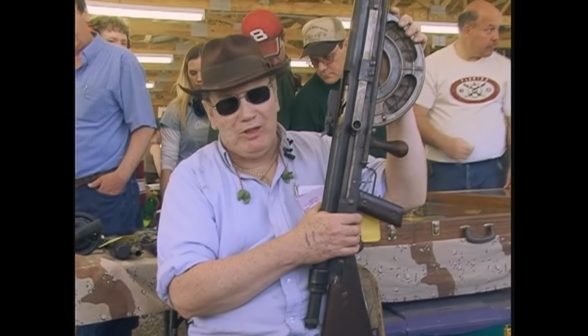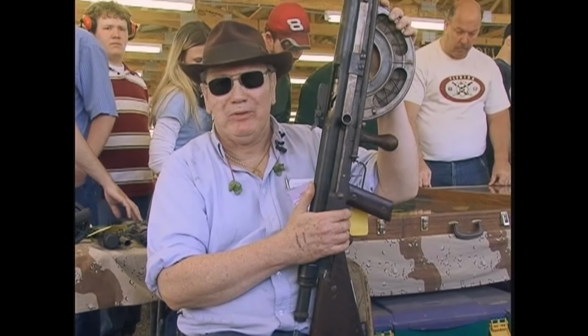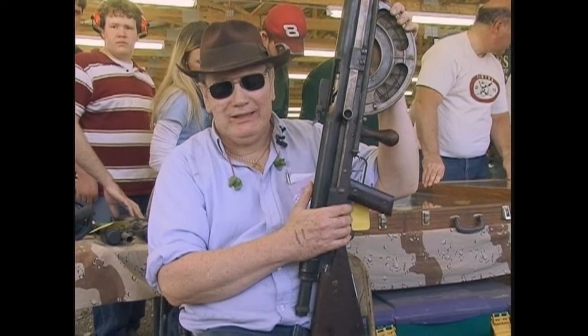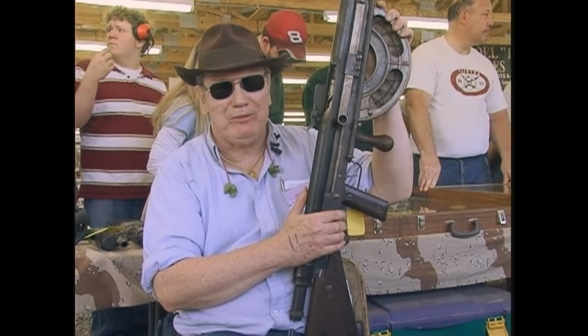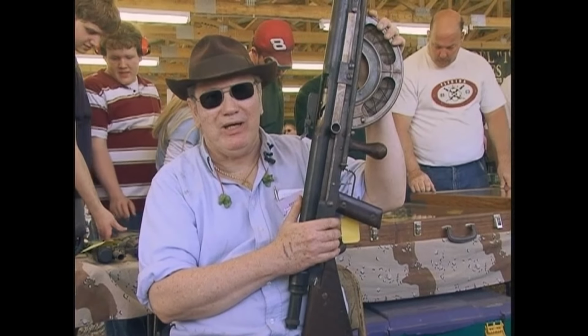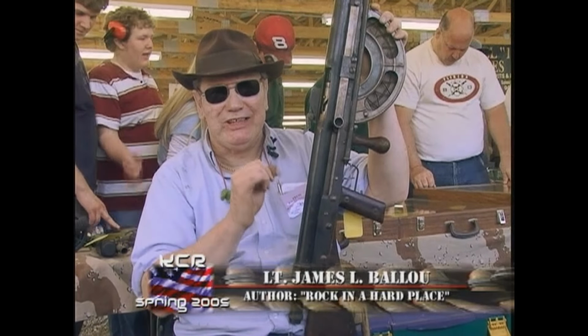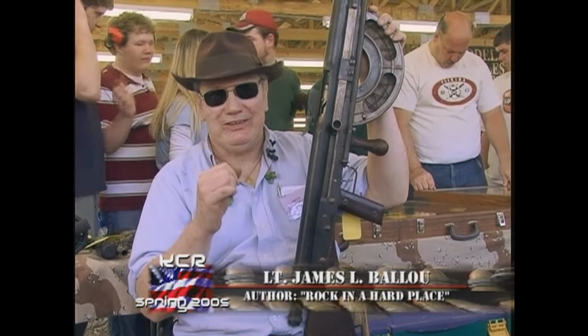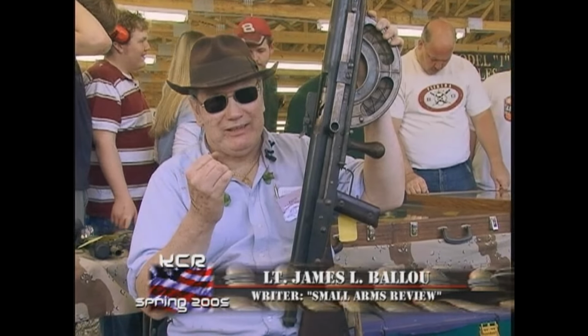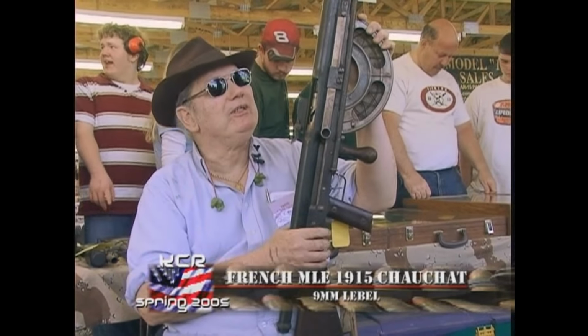A few moments ago, I showed you the finest example of a squad automatic weapon produced in World War I. Now I'd like to show you the worst example and probably the world's worst machine gun. This is a 1915 model French Chauchat. Now that is spelled C-H-A-U-C-H-A-T. Now French is funny. In the normal chat, I think we call it Chow Chat. But the actual name is Chauchat.